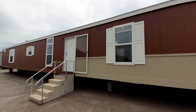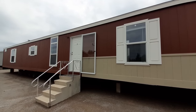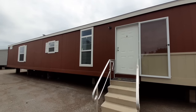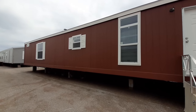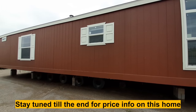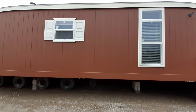This is a 1140 square foot home. I had to think about it for a second. Made by Champion Home Builders, and you can find this home at Titan Factory Direct right here in Oklahoma City, Oklahoma. So we got these really nice exterior here.